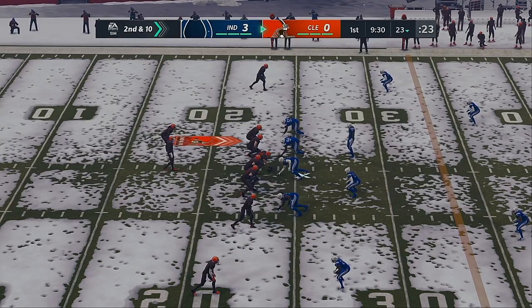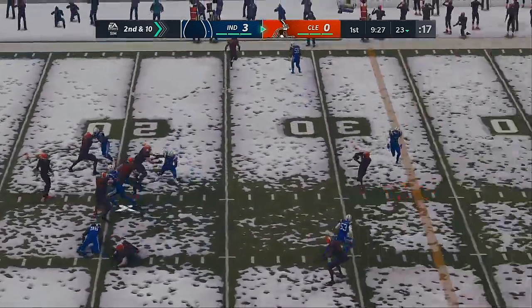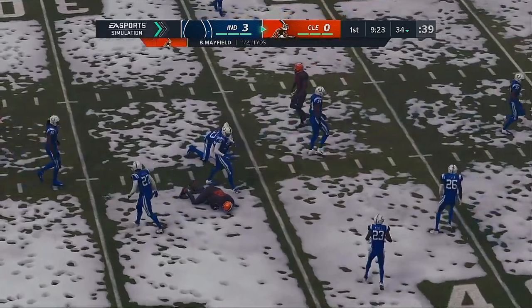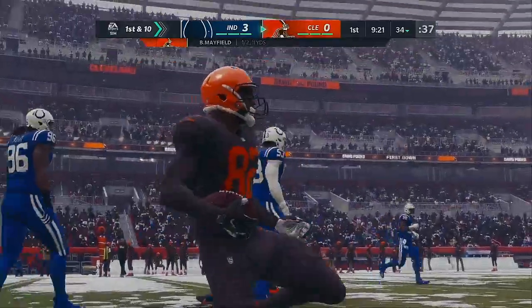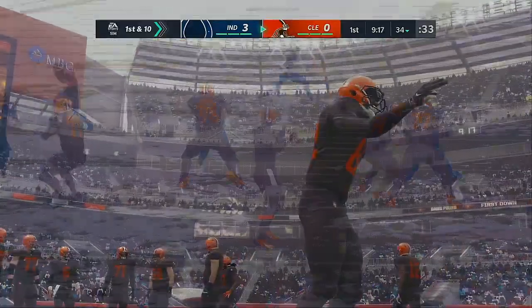Once again, they'll go from the 23-yard line on second and 10. Working out of the gun, Mayfield. Got a man, that's Rashard Higgins. And he'll get this up to the 34-yard line. 11 yards there, first down.